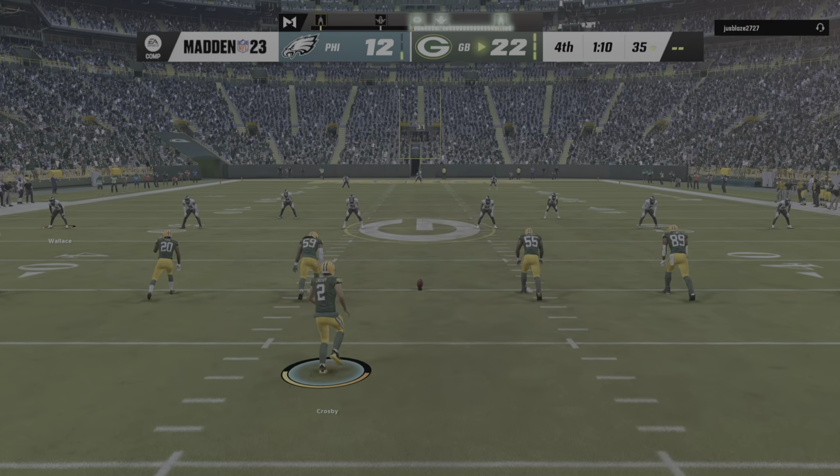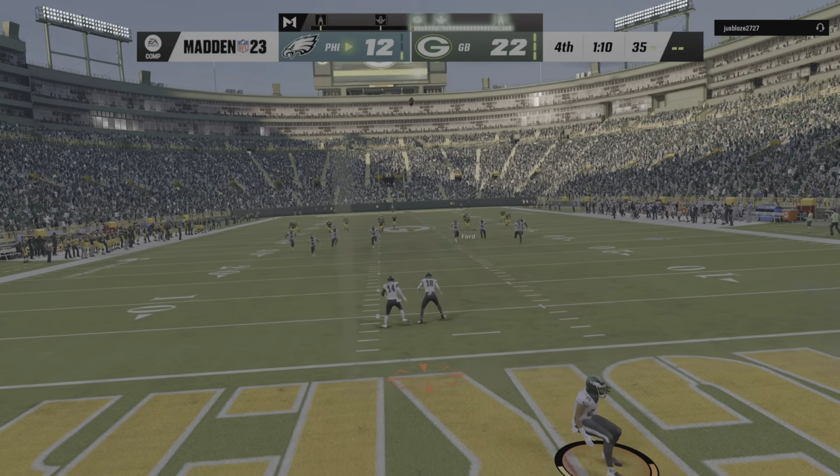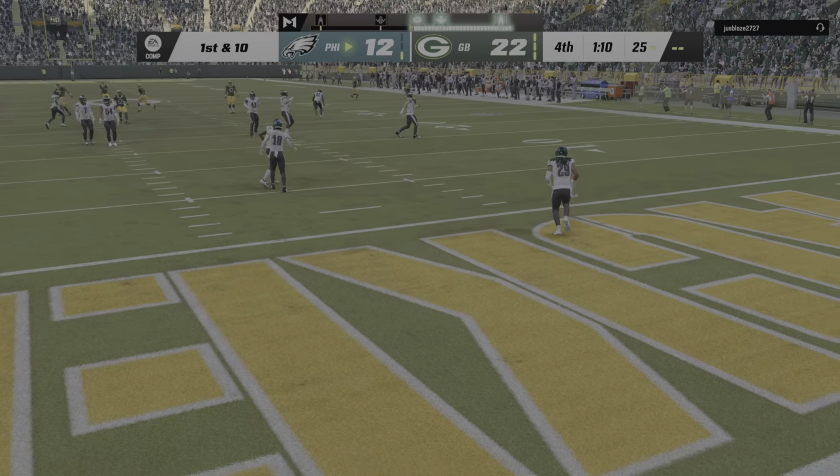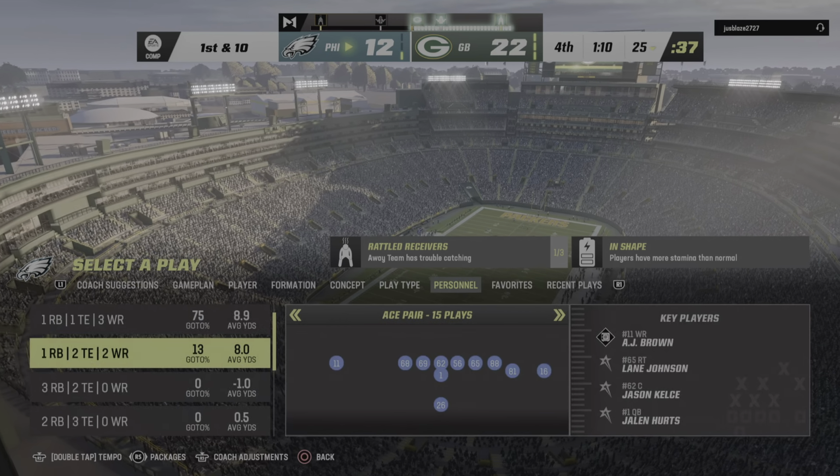Now after the touchdown, here's Crosby to kick it away. And that one will bounce out of the back of the end zone, so we will start here at the 25.